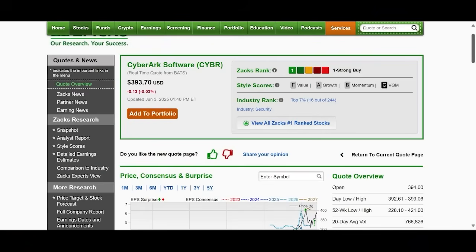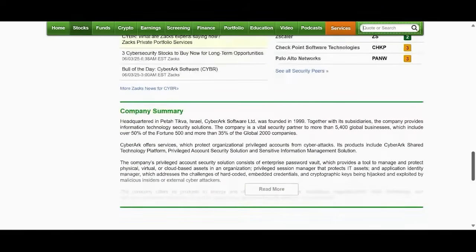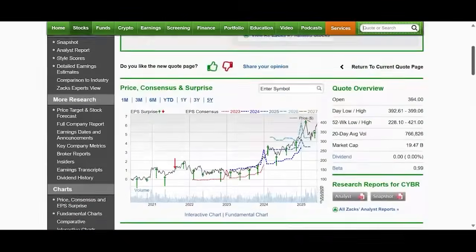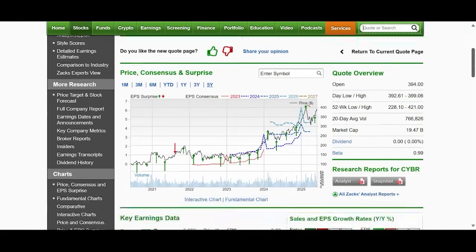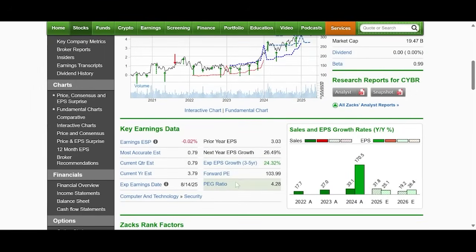CyberArk Software, CYBR. This is cybersecurity. Let's scroll down. They're in Israel, founded in 1999. They do cybersecurity. That's really all we need to know. This is easy. I do like the cyber security companies for that reason, because we all know what they do. We're all thankful for them, and business is booming still. Market cap, $19.5 billion for CyberArk Software. Forward PE, 103. PEG ratio, 4.3.